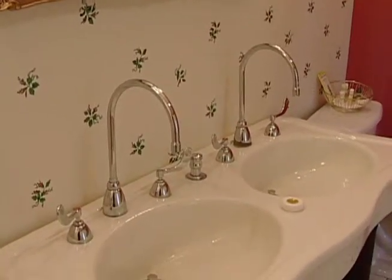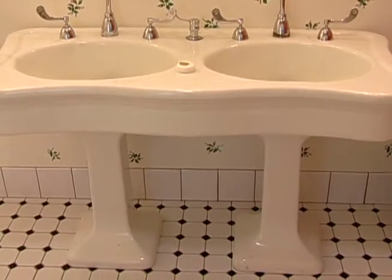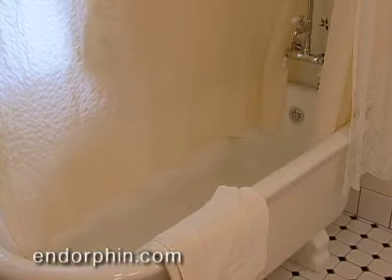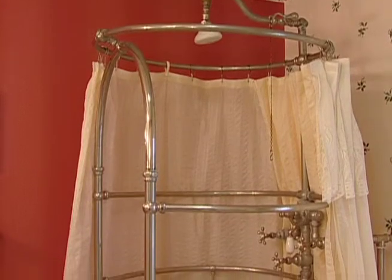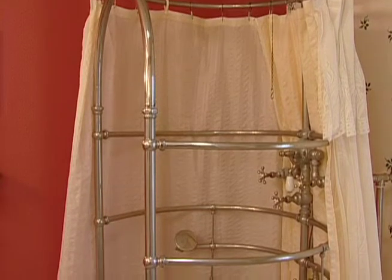In that bathroom, there's a two-person sink, two bowls, all in one big, beautiful sink with legs on it, and that is all china. It was all fired and made out of china. Then there is a bathtub in there that is also a china bathtub. It weighs about between 800 and 900 pounds and had to have special reinforcement in the floor to hold it up. And then in addition to that, there is a separate, what they call a ring shower.